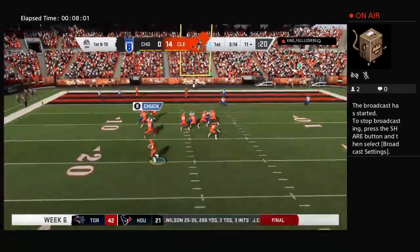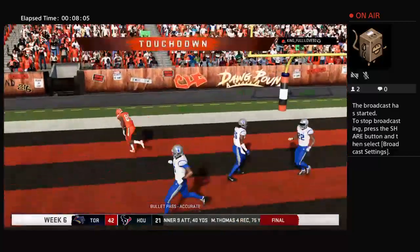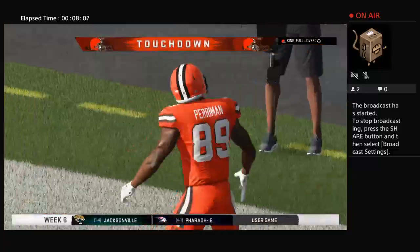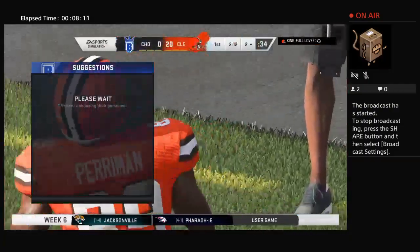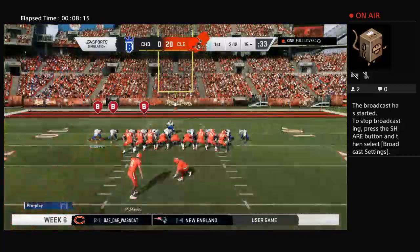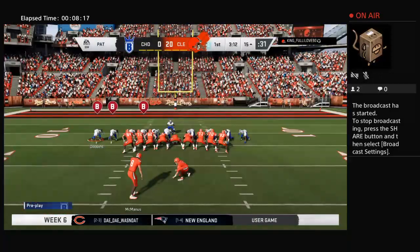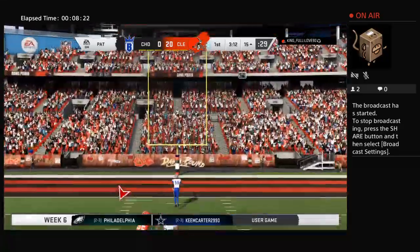They fake the give. Now Wentz. And that's going to be caught for a Browns touchdown. Rashard Higgins, his first touchdown on the year. And the Browns are going to tack on to their advantage. Boy, these guys are off to the races, Charles. 20-0 already, extra point pending.